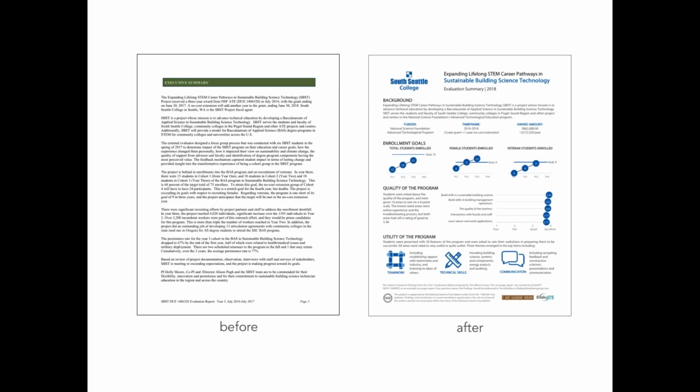So here you can see a side-by-side of the executive summary before and then the one-page report that we created after. So this one-page report was created for college administrators and the general community who might not be familiar with the project in order to share an evaluative summary of what activities the project is doing and the achievements the project has made.